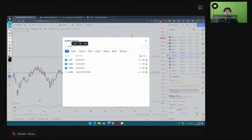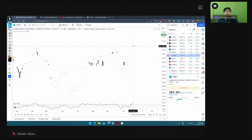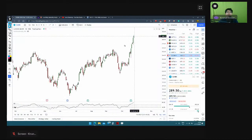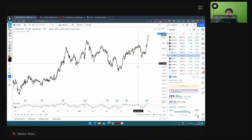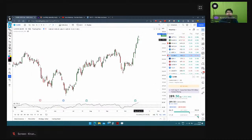Typically, I just tend to follow a lot of these stocks. क्या बोलते हैं? Nifty 50 stocks. Yeah, Canara Bank is also doing good. But again, see, at these price levels, I don't end up buying them. Because if you're buying them here at these highs, तो आपका ये risk reward क्या रहेगा?